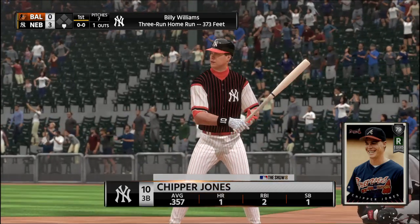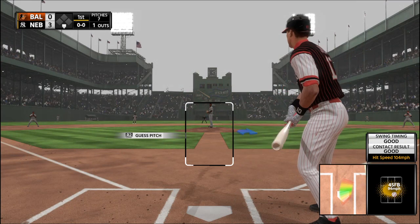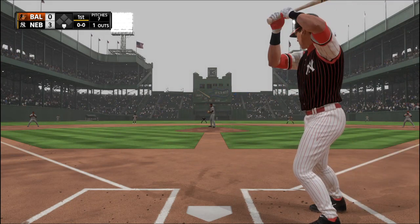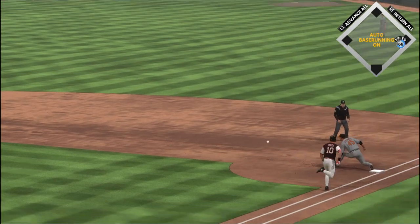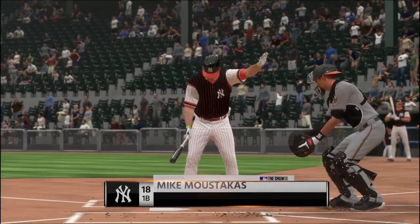Standing in, Chipper Jones. Here's the first pitch to him. Hit back up the middle. Beckham scoops it up on to first as they're able to take care of Chipper, 2 away.